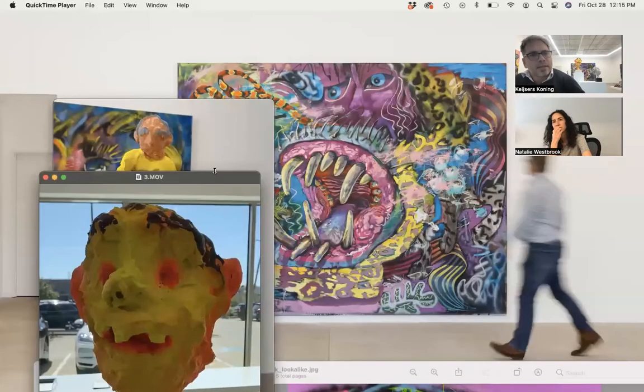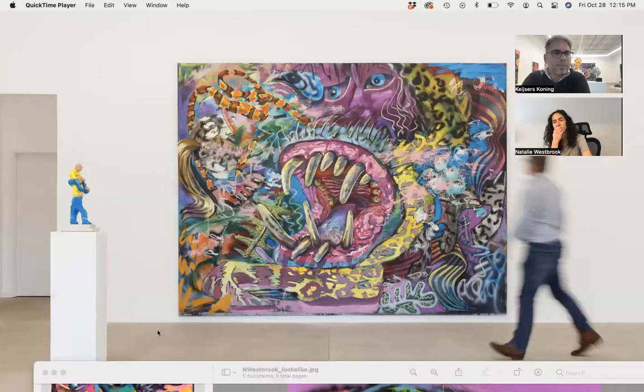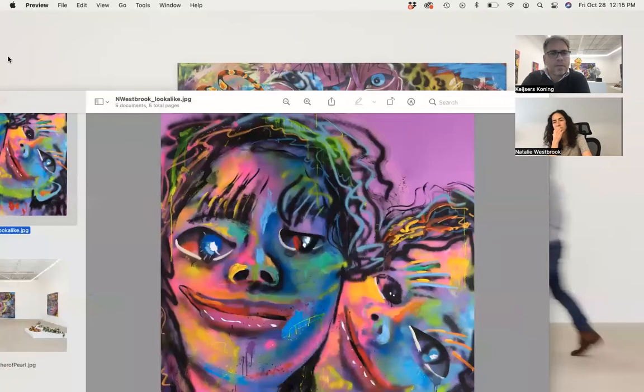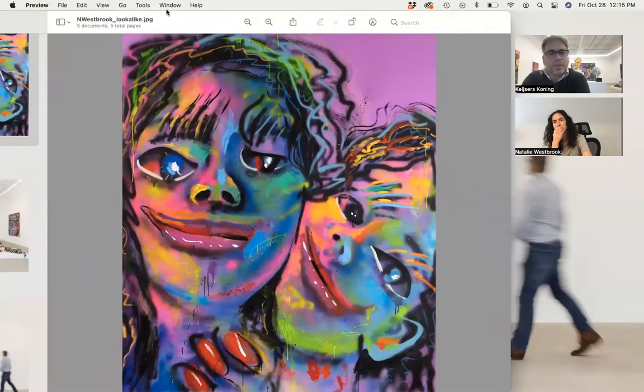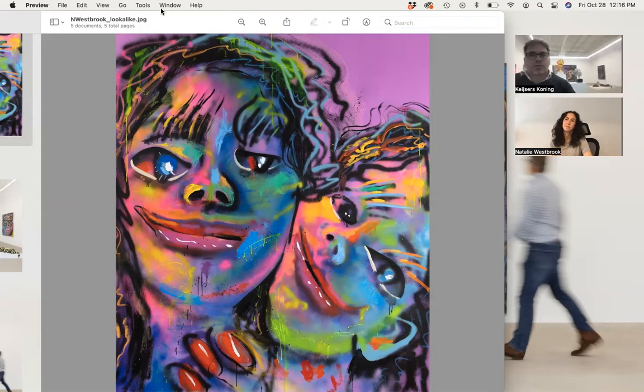But just here we have, let me clear this up for one second. So this is Lookalike, which is a painting that is oil and acrylic on canvas. It's 84 by 72 inches, so it's quite large. It's actually here in the exhibit room, of course, which I'll show as such.